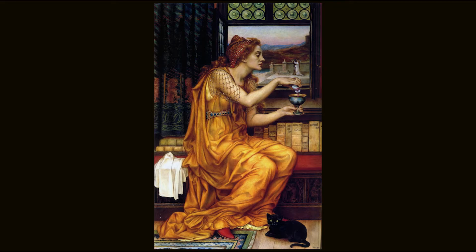The black cat is interesting because, though it's the common black cat of a witch, the cat is small with large green eyes and seems delicate, even cute.